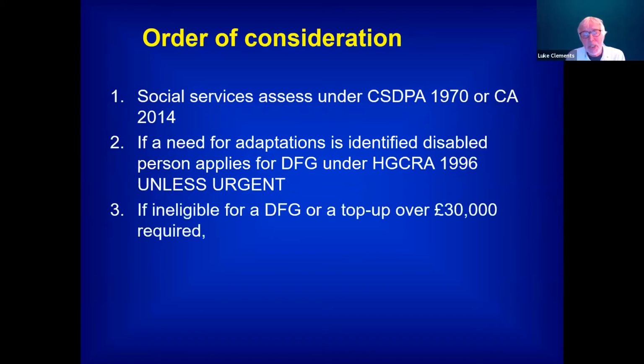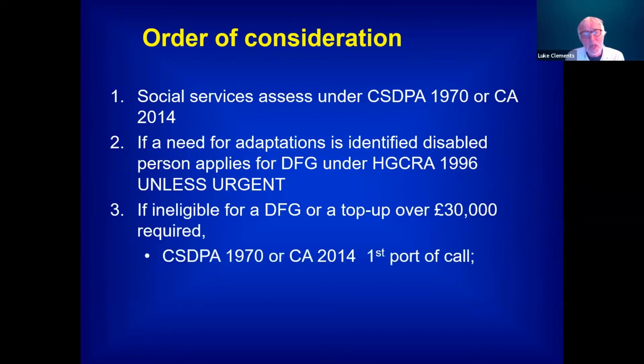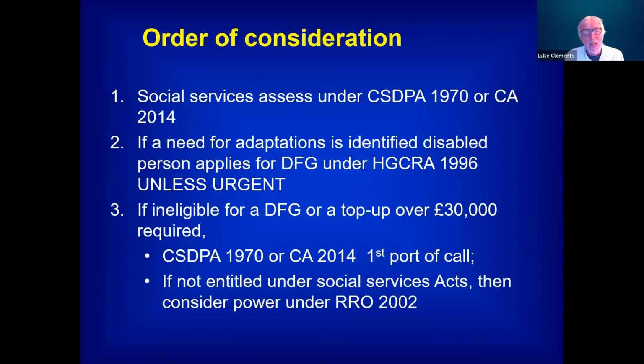If they're ineligible for that grant, or there's a top-up of over £30,000, then legally the first port of call is to go back to the local authority social services department and ask them to top it up under the Chronically Sick and Disabled Persons Act or the Children Act. They will have a duty to do that in most cases. Failing that, and only ultimately, would one then rely on the discretionary power under the Regulatory Reform Order. Now, that's a sequence that I think exists in law, but in practice, I think that it's very often just focused on the housing obligations under the 1996 Act and the RRO.